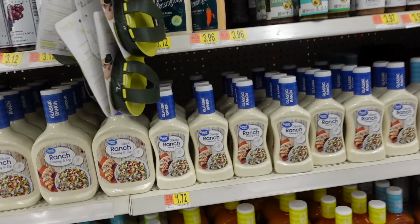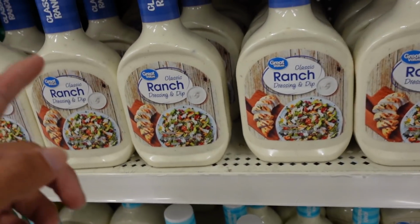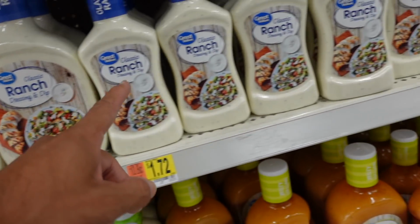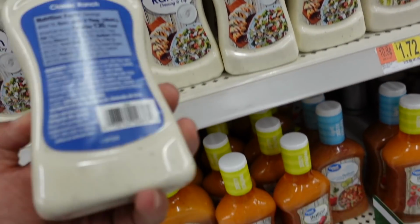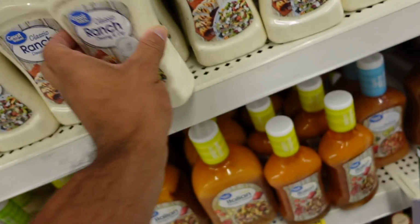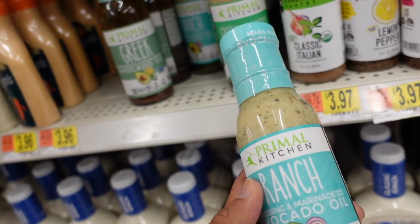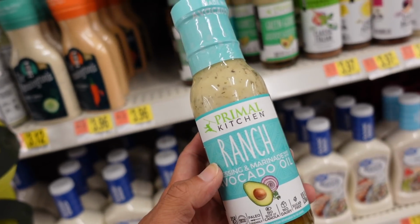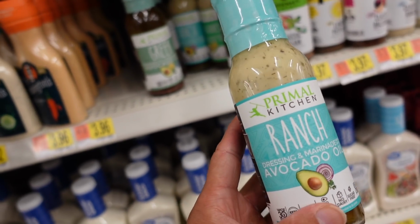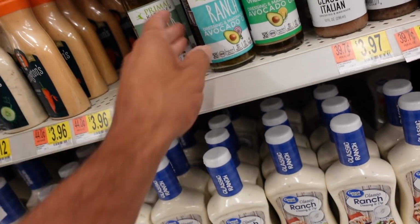Okay, next up is ranch. I don't know about you guys, but I love having buffalo wings with ranch, but unfortunately this is not really healthy for you. It's got tons and tons of junk in it. Let's just go over the ingredients right now. Soybean oil is going to be the first ingredient. Yeah, no, you definitely want to stay away from that. Instead, go with Primal Kitchen. Primal Kitchen has some really good avocado ranch right here. Very healthy for you, clean ingredients. Definitely recommend this over this junk right here.